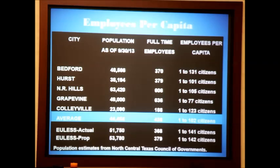Bedford citizens. Sorry. So 532 is the number for Hurst.